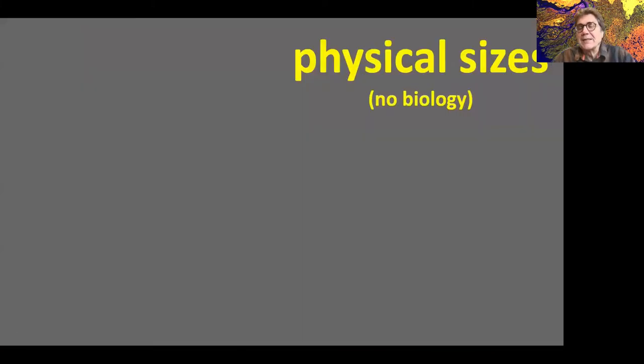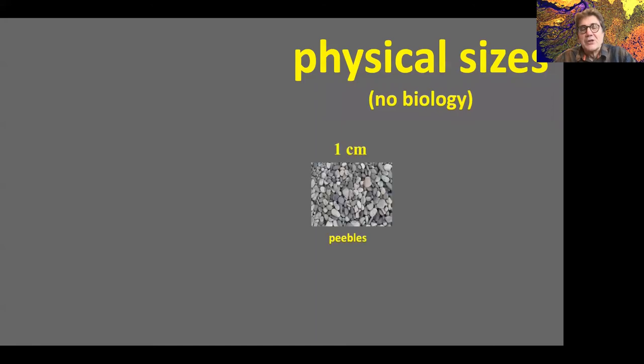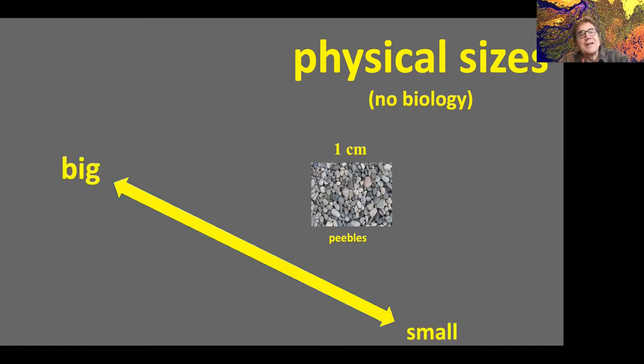So let's talk about physical sizes, not about life, but only about physics and the sizes. I hope your students know how to use exponential notation, because that's what I'm going to use here. For example, pebbles like this have a size of about 1 centimeter, about as big as your thumb. Let's arrange things from big to small.